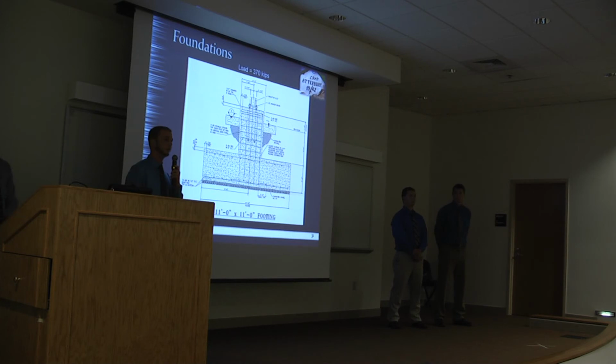Once we had our base plate and anchor bolts, we calculated our pier size and the rebar needed to support this pier. So once we had our pier size, we were able to calculate the thickness of this foundation and the rebar needed so that the pier wouldn't punch through our foundation.